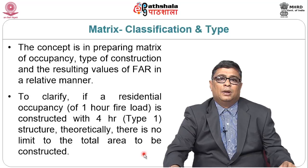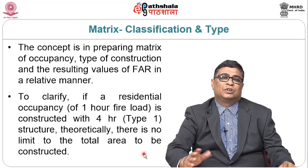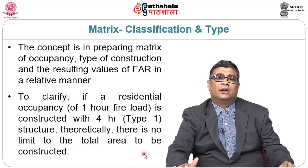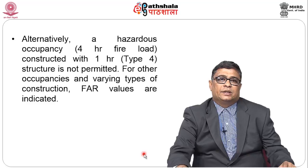For example, if you have a residential area constructed with a 4R type, type 1 structure, there is no limit to the total area to be considered. So, this is something you need to understand by looking at the tables and finding out what the occupancy is, what the fire rating is and what area you can build. This is basically a guideline to help us determine what kind of areas can be constructed for a specific building classification. Similarly, for hazardous occupancy with 4R fire load, a type 1R structure cannot be permitted.